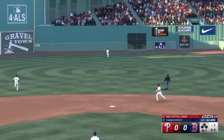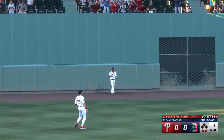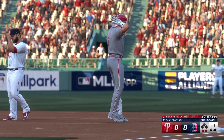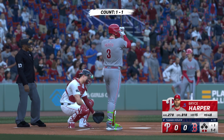Castellanos swings, drills one to center. Rafaela ranging back. Up against the wall and brings it in. Typically not easy to go deep to center field, but he almost did right there and got a little help from the wind, just not enough. Bryce Harper to the plate.